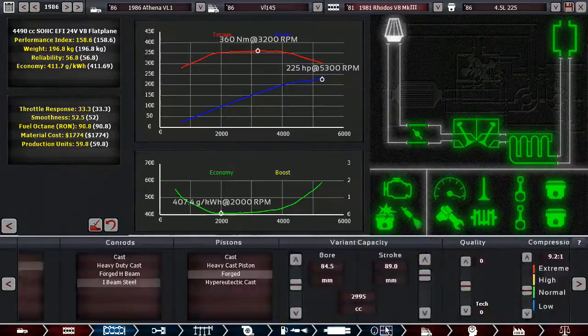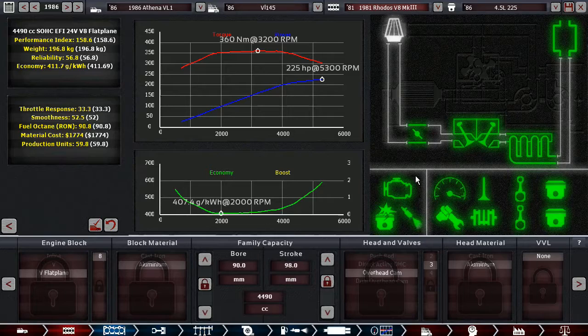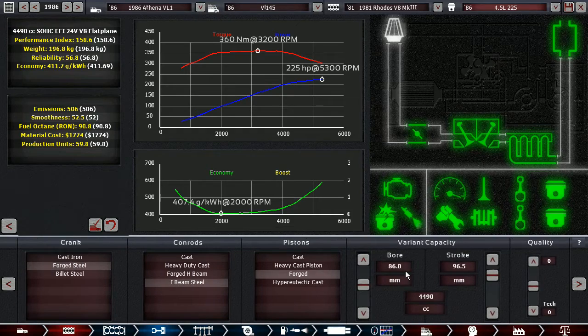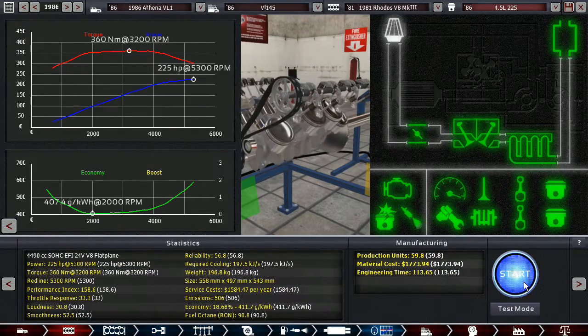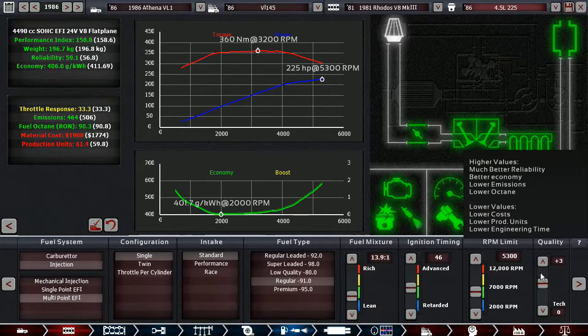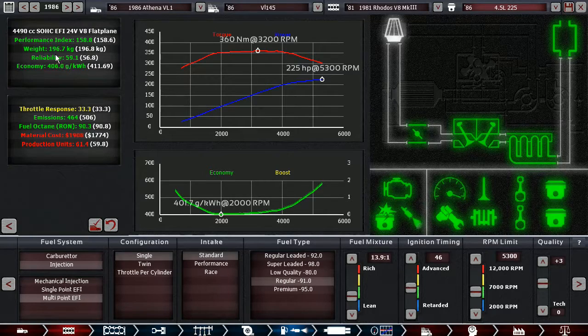So what do we got engine-wise? This is a 4.5 liter version of the Rodos V8. It is 225 horsepower strong. It is detuned a little bit, only revs to 5,300, basically in the quest for more reliability. And for that reason we're also going to put a little bit of quality into the fuel system. You see that it increases the reliability quite significantly.